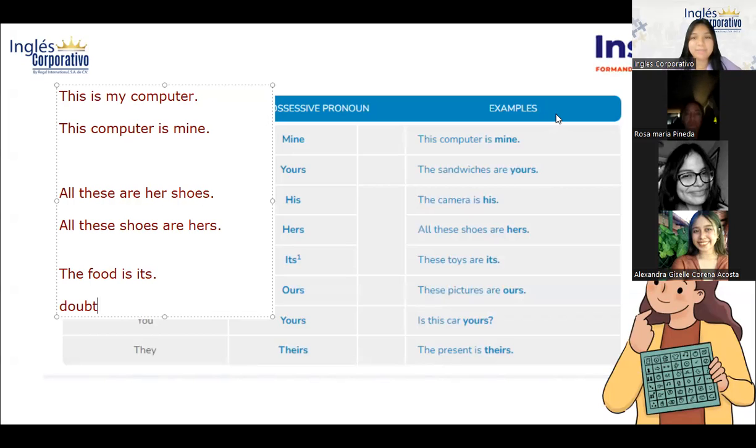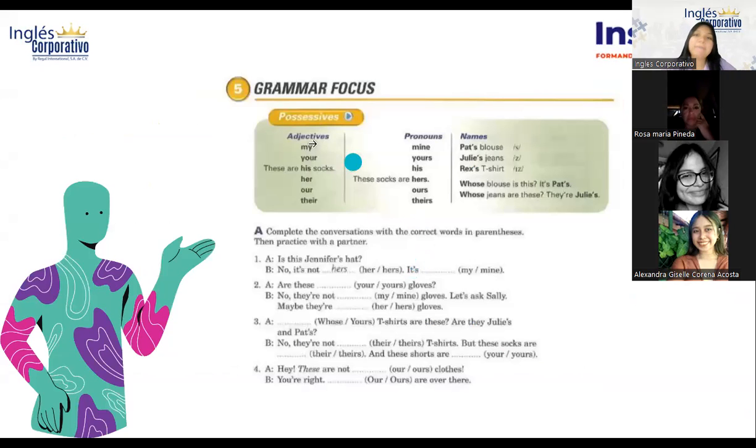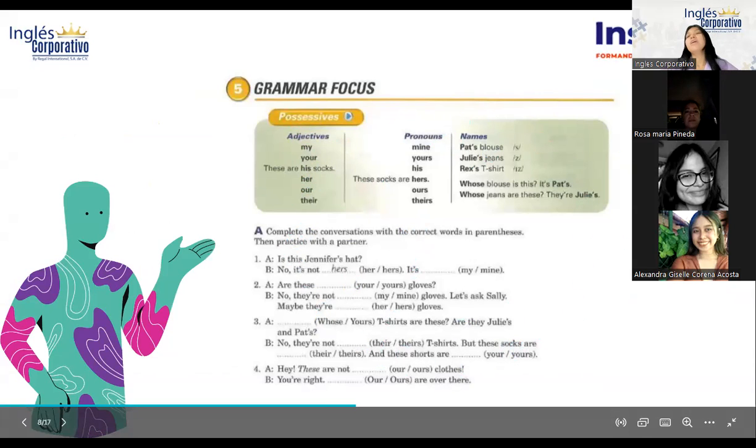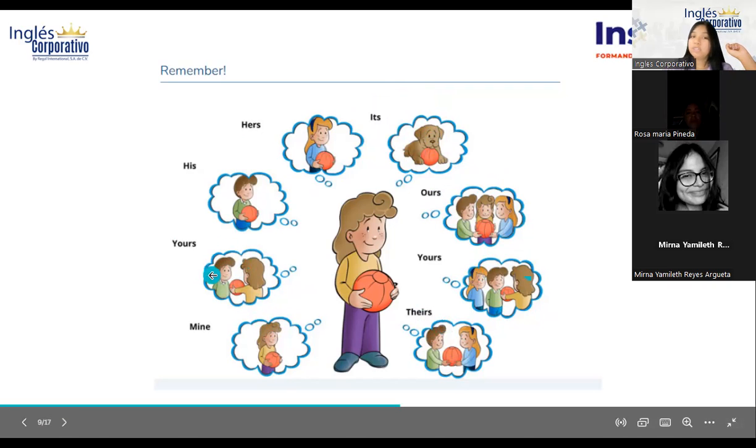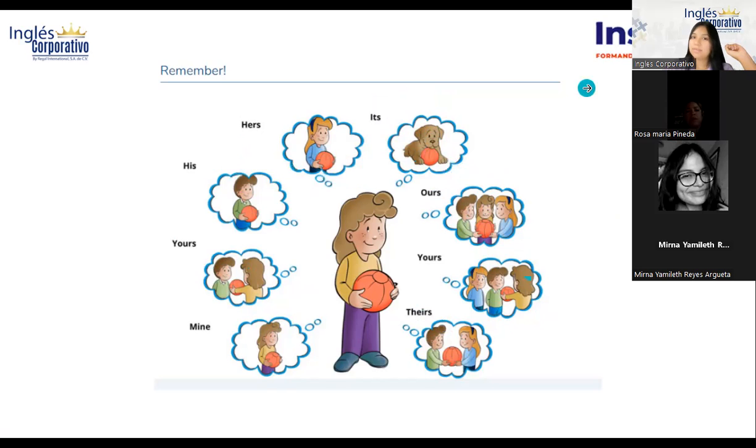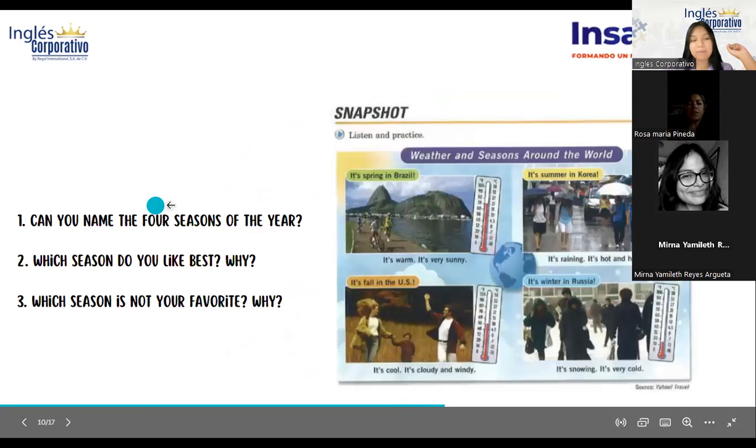Okay, let's move, guys. So now, this is about the book. We are going to complete this tomorrow. So right now, don't forget. ¿Cómo le llamamos a estos? Le llamamos possessive pronouns. Tenemos ours, yours, theirs, mine, yours, his, and hers. Okay, no se lo olvide. Ahora, vamos a lo siguiente.